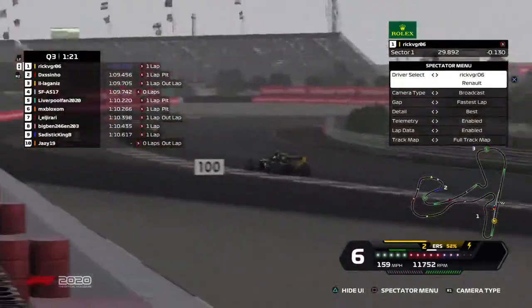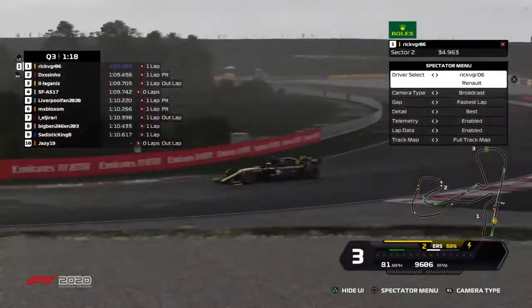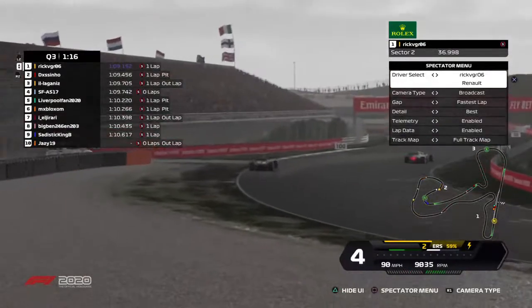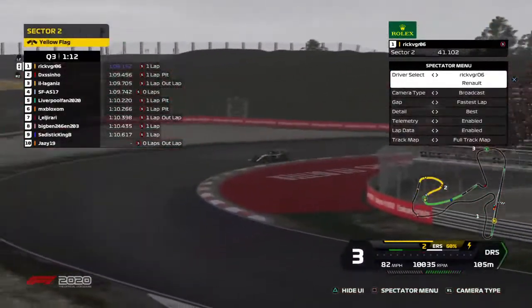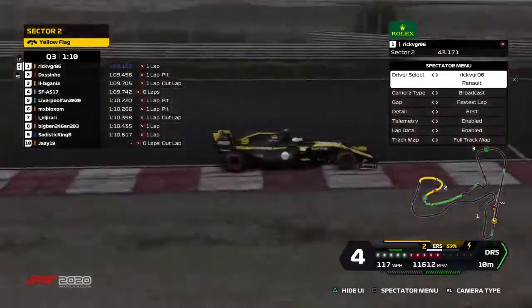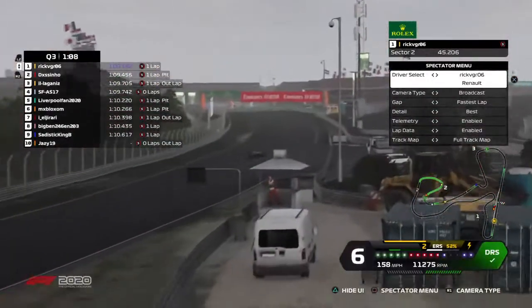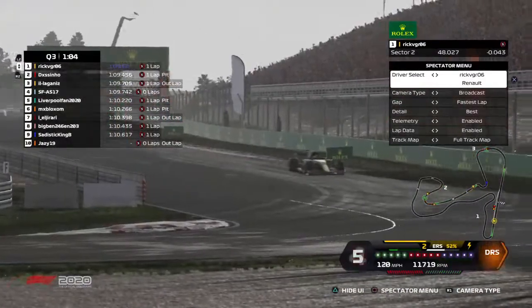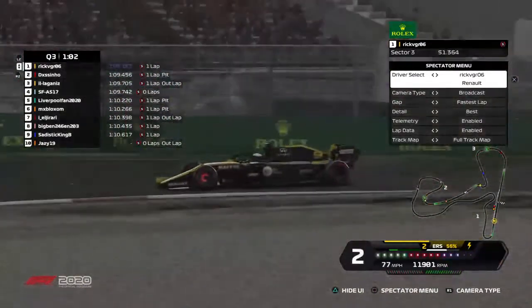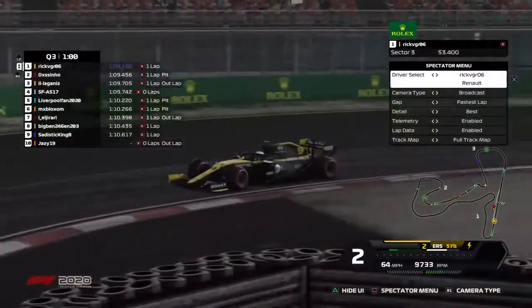Here comes Rick, looking to extend his advantage at the top of the leaderboard. He's got the Williams of AS17 in front of him, who just about gets out of the way. Whether that costs Rick any time, I'm not entirely sure. We'll wait to find out as he comes towards the final few corners of the lap. In towards the final chicane for the Renault driver. It's a really nice, smooth run.